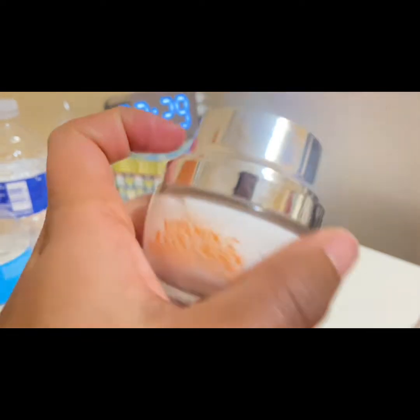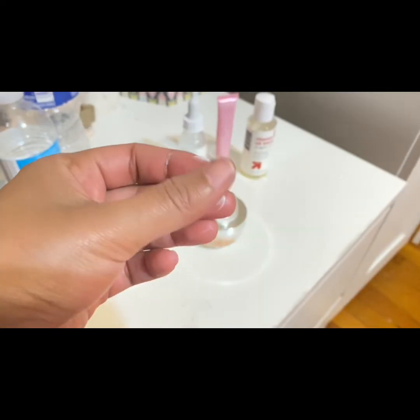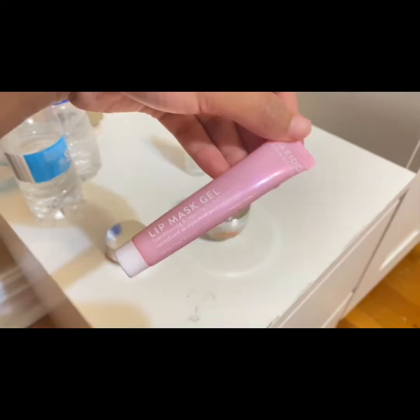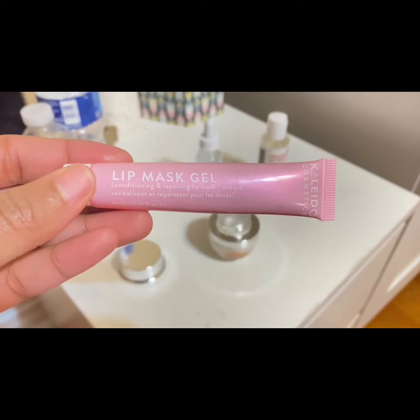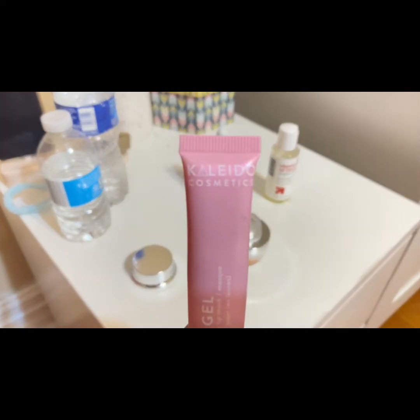And I'm going to use this eye cream. Love this eye cream. So amazing. I know I talk about it a lot. Did I? And here is the texture. It feels thick, but it's so beautiful. It's better than the serum, like eye serum, you know.